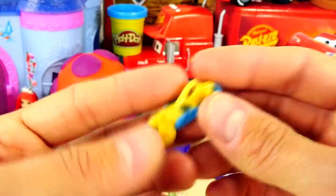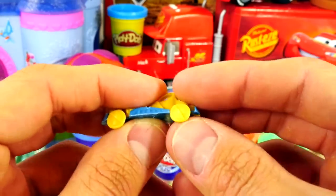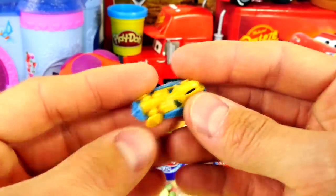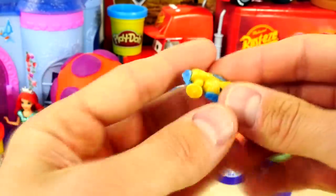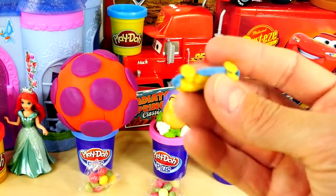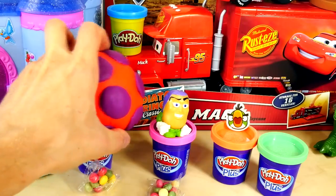So here's the toy that came inside, and it's actually a little car, and you can spin the wheels, they snap in on the bottom. So that's a pretty neat little toy that came in that small egg. I can't believe they actually fit that in there with candy, and a tattoo. Let's move on to our Play-Doh surprise egg.